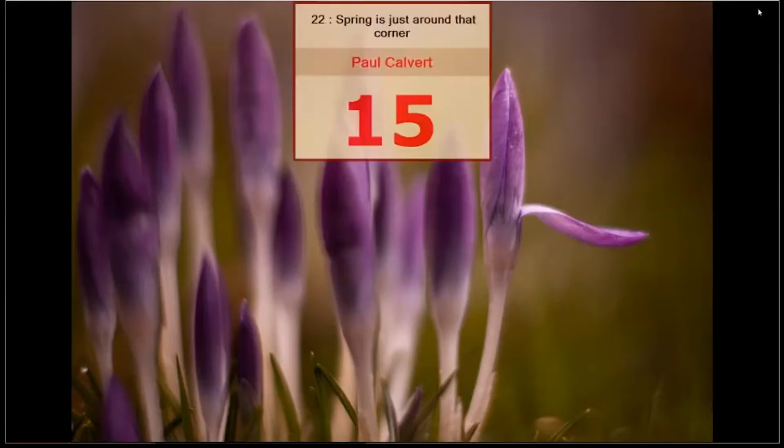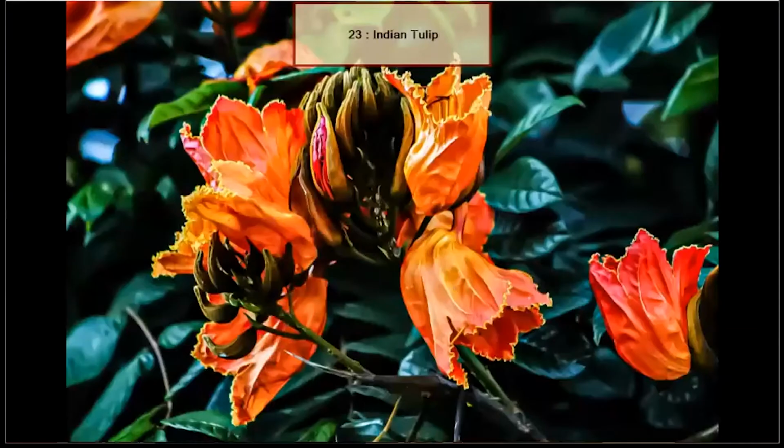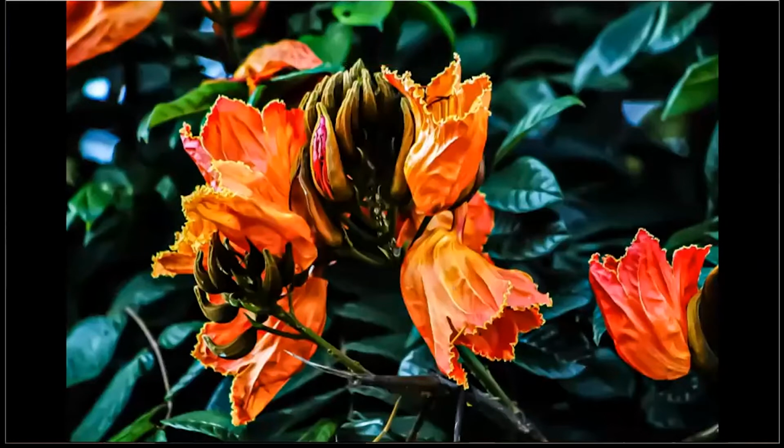Full Calvert, Indian tulip. This almost looked as though it was going to be an HDR, a relatively low resolution image that was pushed in processing to get plenty of contrast, which has certainly succeeded. But again, I struggle a little bit to decide what to view.